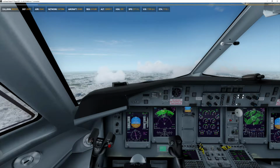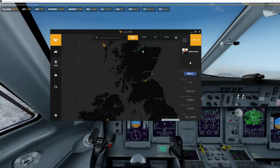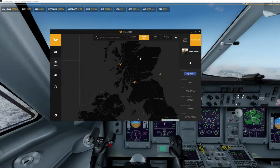Just looking on VATSIM, see what's happening round about me. There's no air traffic control on at Belfast. There's no air traffic control on in Scotland at the moment, actually. We've got a few flights kicking around. If we go to Project Fly and select VATSIM, there's all the flights in VATSIM. There's us there. 47 minutes to go. Stick that back on Project Fly.